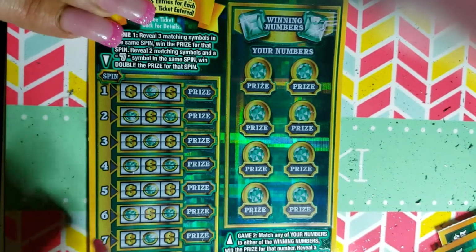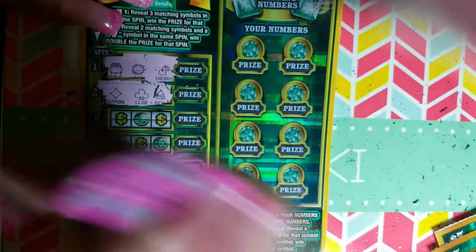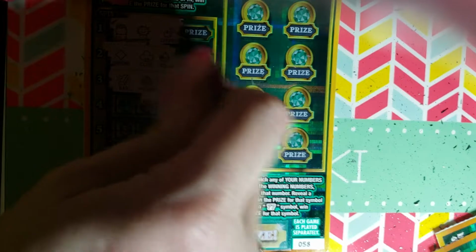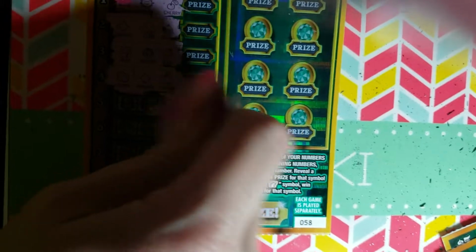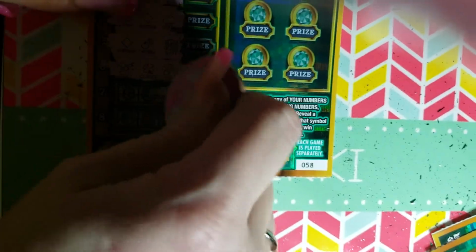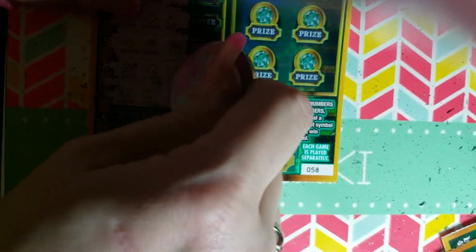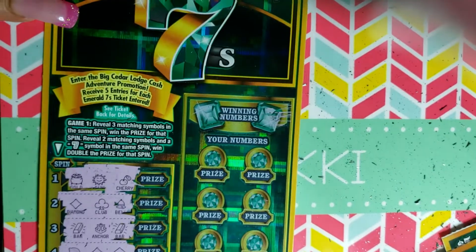Here we go. Let's get us some matching numbers. Let's roll it out. Remember, guys, we are already in the profit. All it is is more profit coming to us right now. That's what we want to get. Come on, 7s. Where are you at, 7s? I don't even care about matching three symbols. We've been getting so many 7s on here. Let's just get 7s all the way. That's got to be the best I've ever done on these tickets so far. Texas has not been kind.